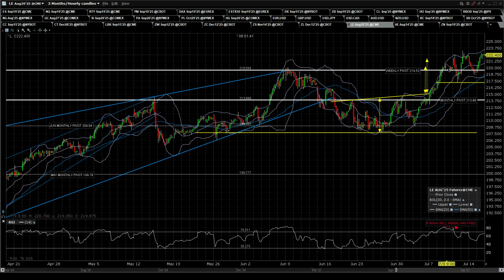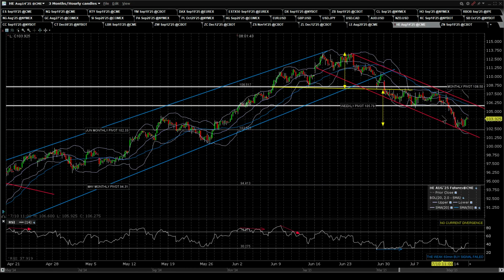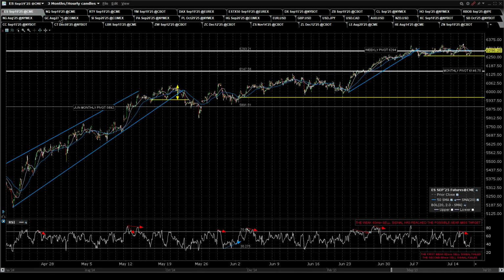Live cattle, still got a potential level top forming here. Lean hogs made the head and shoulder target, and we're forming what looks like a falling megaphone, which could be a bull flag. We shall see. All right, great. Let's have a look at questions.